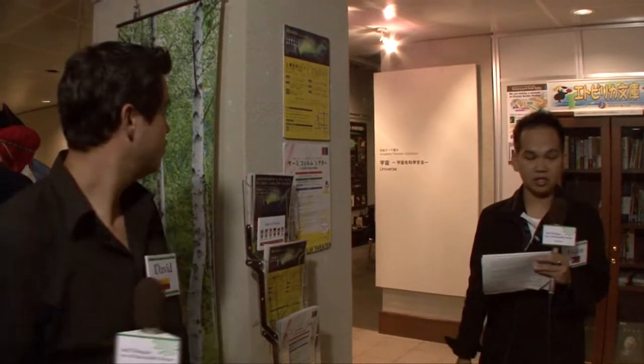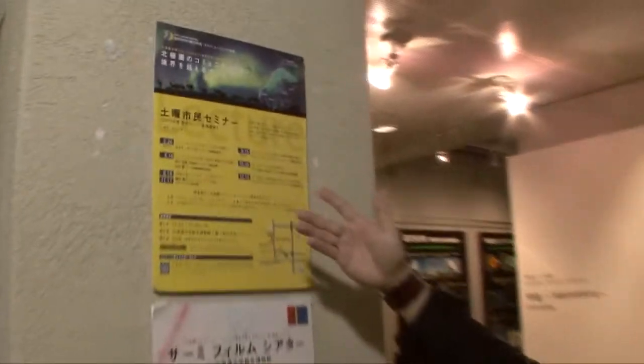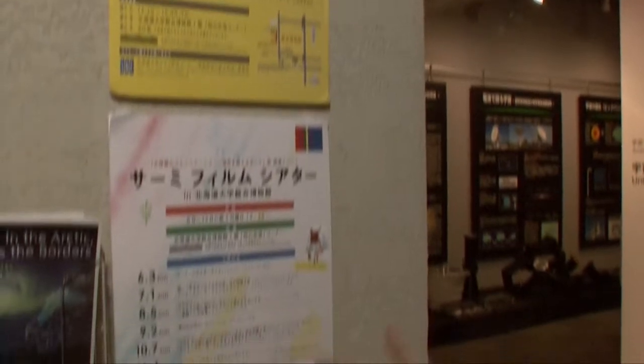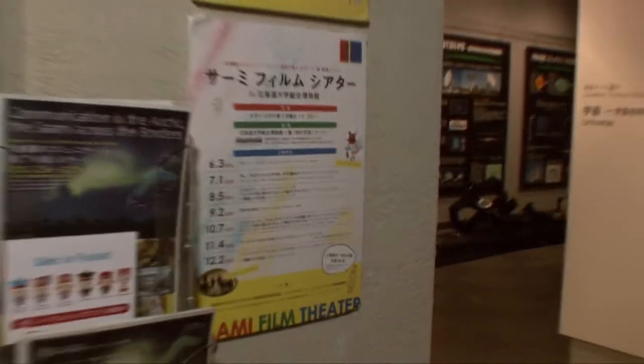The collection combines the physical elements with the organization of 7 lectures, as you can see here, though it's in Japanese, but this is our schedule of lectures. And below it are actually the schedule of movies, Sami movies, which have Japanese subtitles for people to enjoy.